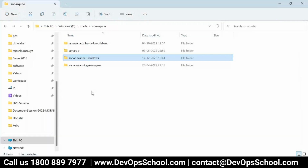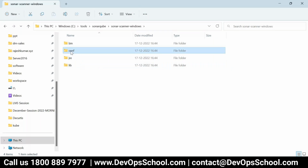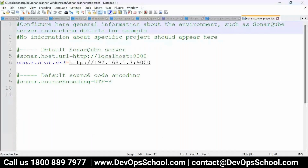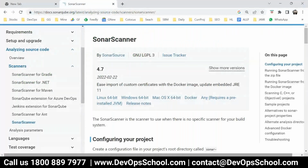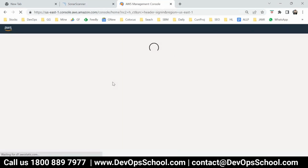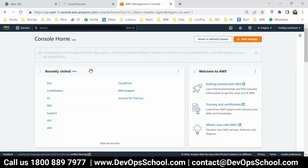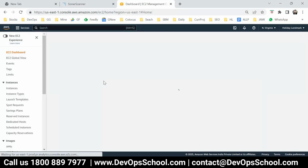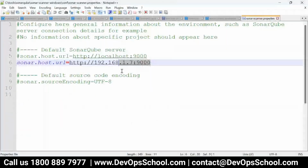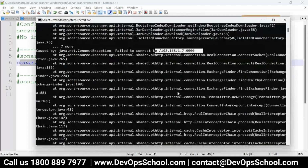Where is the scanner? Here. Where's the configuration file? Open this, and here, this is the address. So what is the new address? The scanner needs to know the right IP address. And good. So now I change this, clear the screen, and run it.